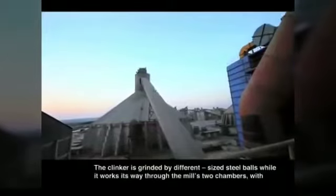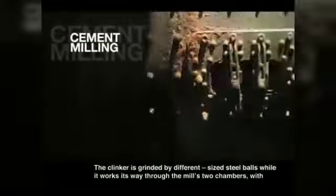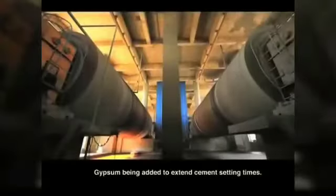The clinker is ground by different size steel balls while it works its way through the mill's 2 chambers, with gypsum being added to extend cement setting times.